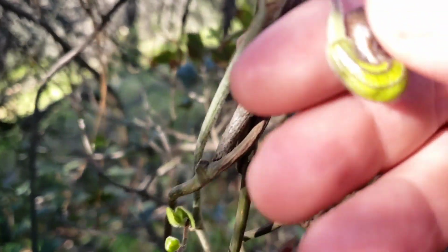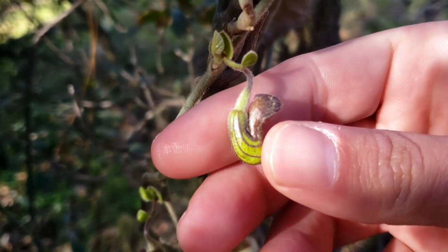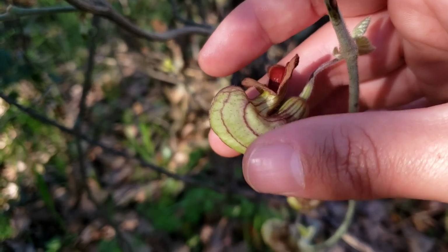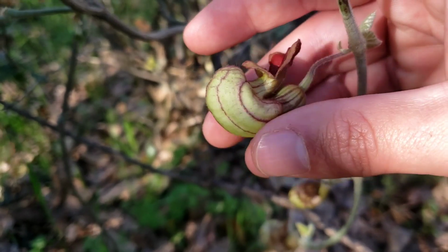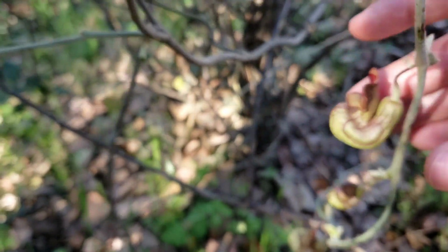Oh, look at this little baby right here. Little baby Dutchman's pipe flower. Really gorgeous plant. You know, the first time I had ever seen this plant when I first got to California, I could have sworn it was a carnivorous plant. Kind of looks like a pitcher plant, but that's not the case. They don't need to prey on any insects. Just gorgeous plant, really common in the river canyons. Then we'll move over here and we will talk about this vine.